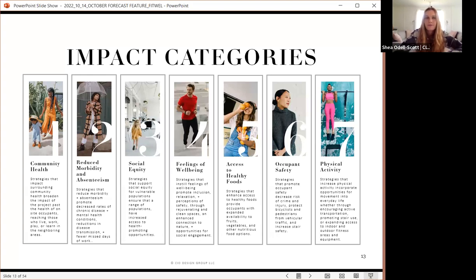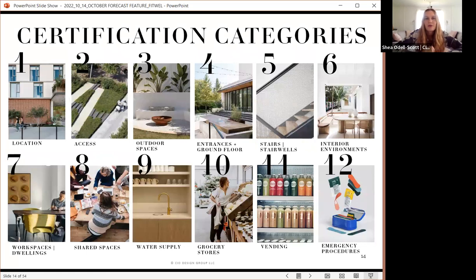activity. When we take it a step further, we'll look at the certification categories. And again, this is just to give a brief overview of the Fitwel process. Number one, location, access, outdoor space, entrances and ground floor, stairs, stairwells, interior environments, workspaces and dwellings, shared spaces, water supply, grocery stores, vending, and emergency procedures. So within each of these certification categories, there will be the details for how to design, plan, and operate the building to these standards within these categories.